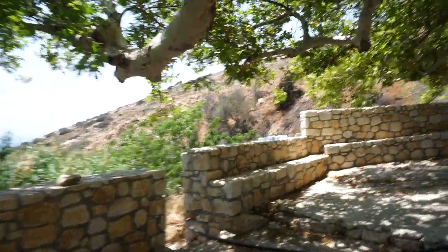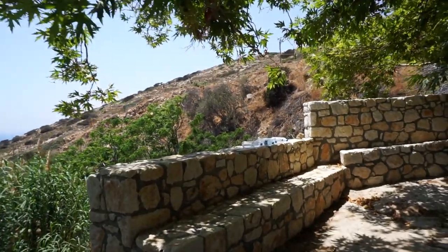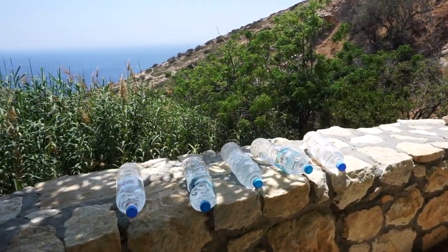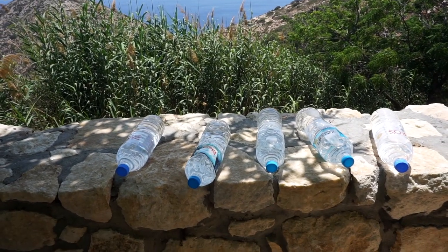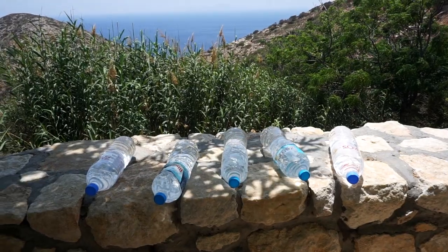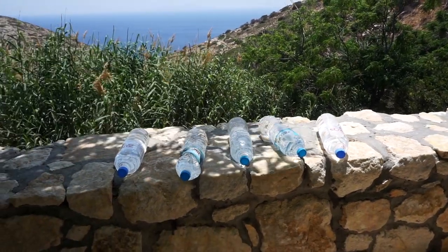And people are collecting the water here in the PET bottles. And when you leave the PET bottles long enough in the sun, the bacteria which is in the water will die. That's a natural way of making it into drinking water. And now I will head back to the beach.